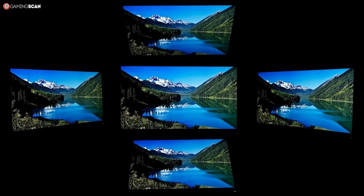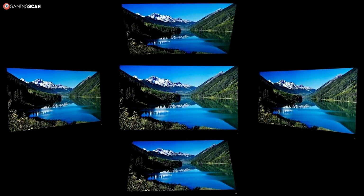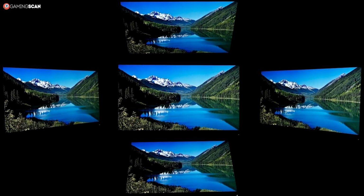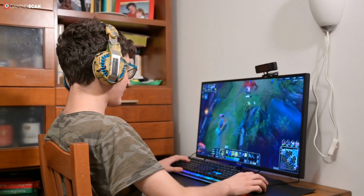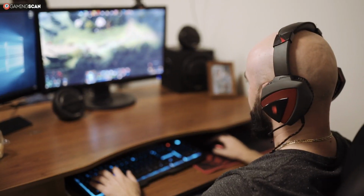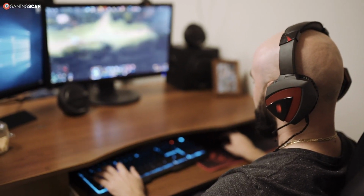The colors are amazing, the viewing angle vast, and even the contrasts are elevated beyond the capabilities of most IPS panels thanks to a peak brightness of 1000 nits and full array 384 zone local dimming. And on top of all of that, you've got an excellent performance. The monitor sports a respectable 144Hz refresh rate.